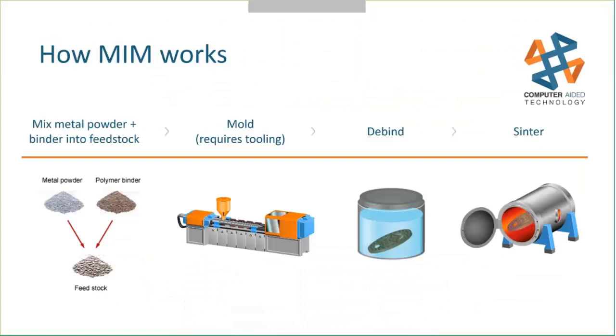So a little bit about the background of how metal injection molding works. It's somewhat similar to plastic injection molding, which I'm sure a lot of you are familiar with, with a few slight differences that we'll cover here. So if you see over on the left, the first step is to create your feedstock, which is a mixture of metal powder and polymer binder. And this varies on different types of material and different applications, but a general rule of thumb is you're looking at about 80% metal powder and 20% polymer binder. You're going to combine those into your feedstock.